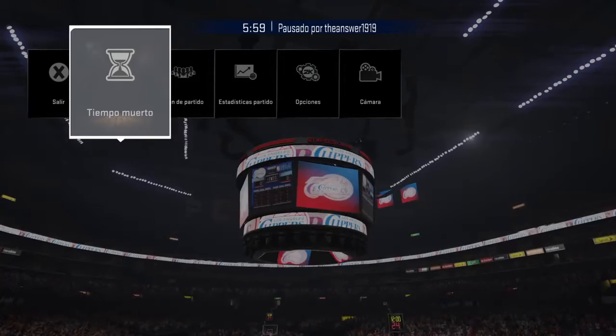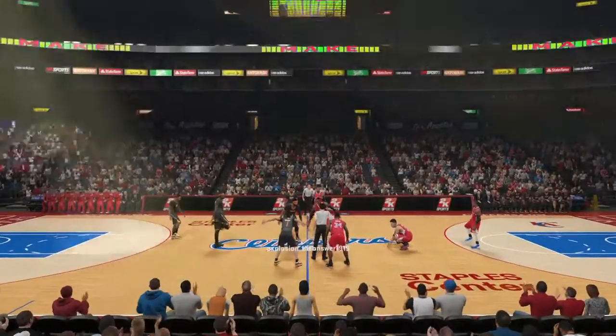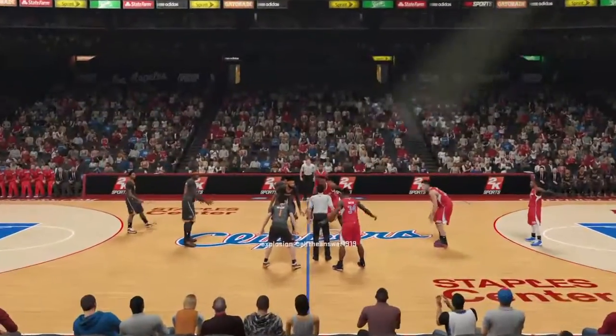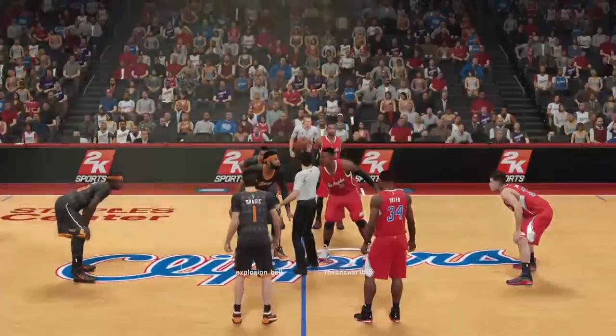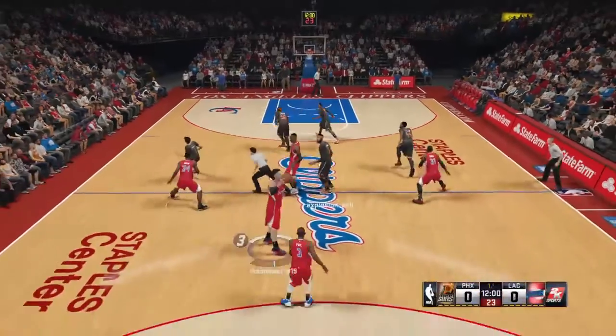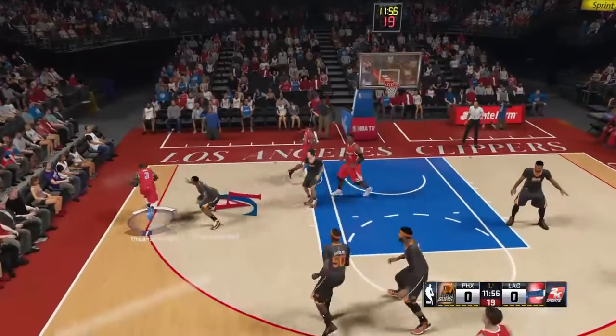It's Phoenix and the Los Angeles Clippers. We've got some terrific NBA action in store for you today. This is Kevin Harlan alongside Clark Kellogg and Steve Kerr. It'll be Los Angeles off the tip.